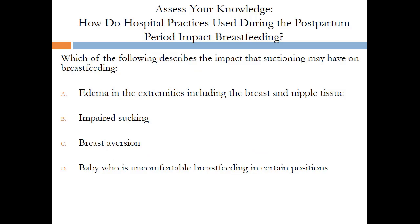And it's also unnecessary because the mom's skin is just as effective, if not more, at helping regulate that baby's temperature. Now let's assess your knowledge on how hospital practices used during the postpartum period can impact breastfeeding. Which of the following describes the impact that suctioning may have on breastfeeding? A, edema in the extremities, including the breast and nipple tissue. B, impaired sucking. C, breast aversion. Or D, a baby who is uncomfortable breastfeeding in certain positions. That's right, breast aversion. You got it.